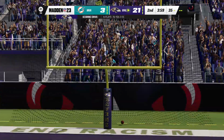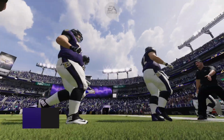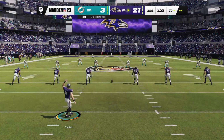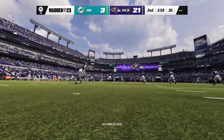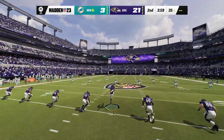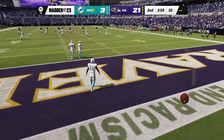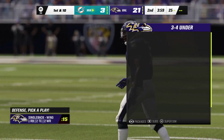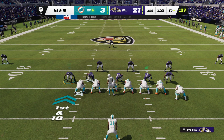Tucker able to connect on the extra point, and the lead is up to 18 now. So the drive there took 6 plays, and it's finished off by a touchdown run from J.K. Dobbins. Tucker now to kick it away following the touchdown. And this will not be returnable. It's out of the back of the end zone for a touchback. The Dolphins at the line ready for their next drive.